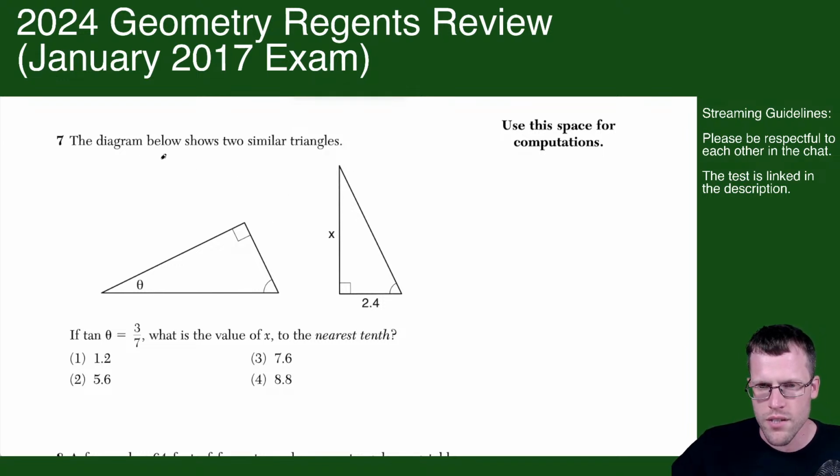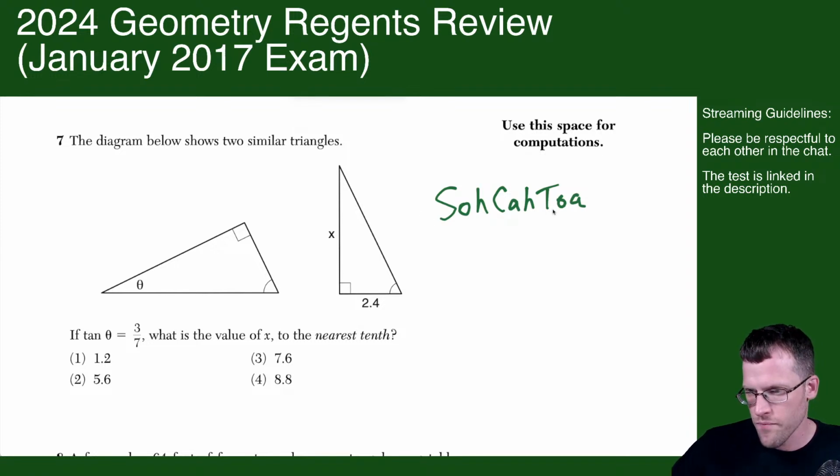All right, so let's see. The diagram below shows 2 similar triangles. And we want to know if tangent of theta is 3/7, what is the value of x to the nearest 10th? All right, let's just see. So this one, the first thing I would do is just think SOHCAHTOA. So we have this, and tangent theta is 3/7.